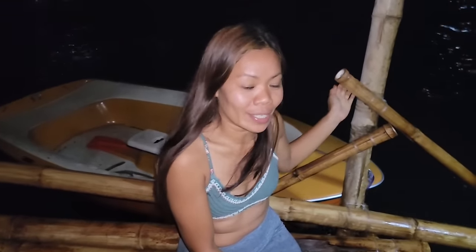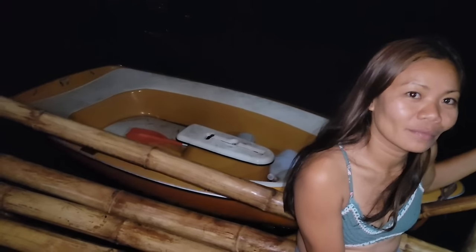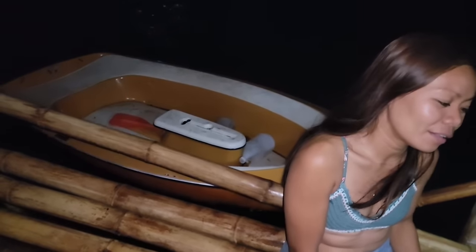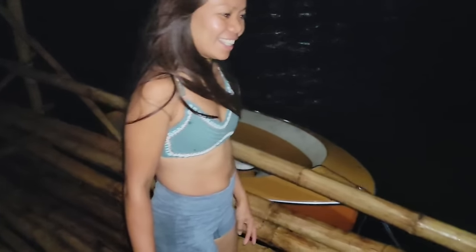All you need to do is secure your stuff before that thing happens. But we do have our luxury dinghy right over here, though. Our luxury little dinghy right there. So here it is, man.